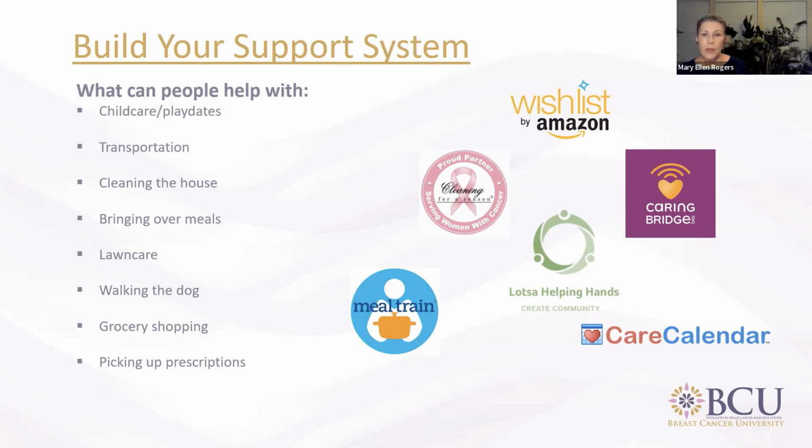Cleaning for a Reason, if you are in their service area, offers 2 free house cleanings. Meal Train is a great way for your support system to organize meal deliveries to you as you're going through treatment or surgery recovery. Care Calendar is another website that combines everything from meals, transportation needs, updates, and gifts. A friend or family member can keep the calendar updated for you.